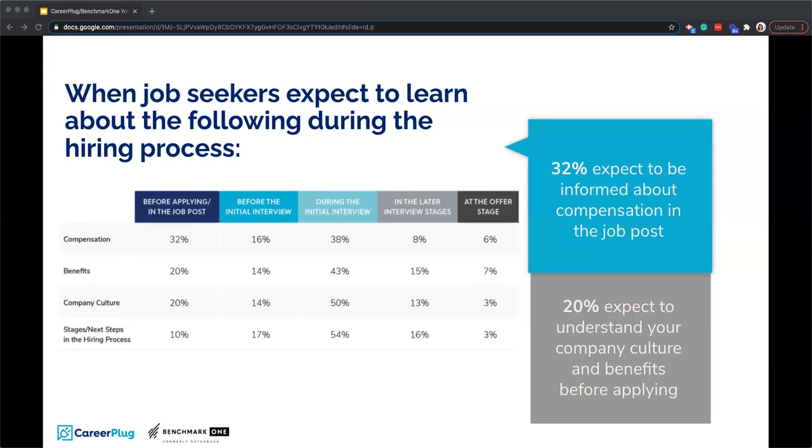And then the other stat I pulled out here, just to validate what we've already been talking about, is that people expect to understand your company and culture and your benefits before applying. 20%, it's not the whole pie, right?